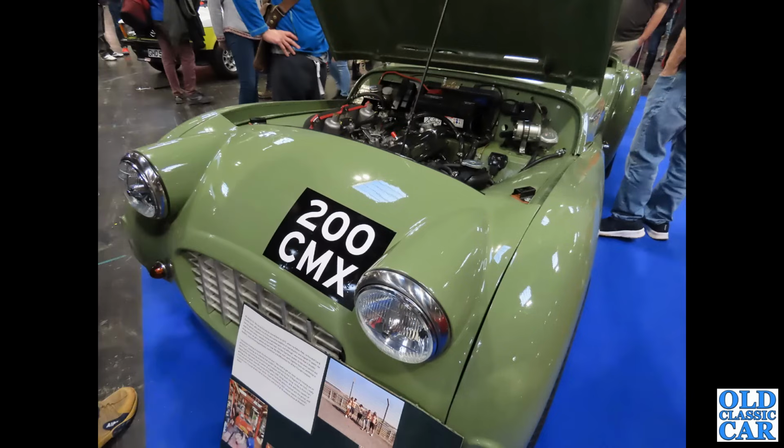Close-up view now of a lovely little Triumph as well, 200 CMX, a little TR3, I believe, with a narrow grille there.